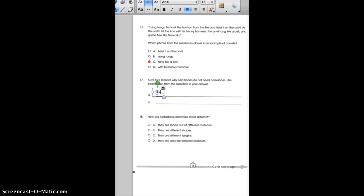Okay, they don't travel on hard roads. Okay, that's 1. They don't have to carry heavy loads. Okay, we had 1. Oops, let me see. They do not have to carry, or I'm sorry, have to pull heavy loads. And if you also put something about they did not need traction, that would be okay. So any 2 of those will work for us.